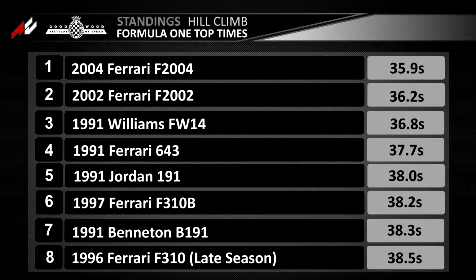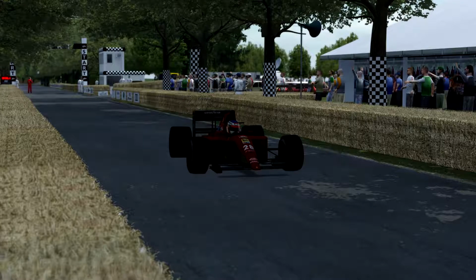Now I had a quick look at some figures from the 1991 season, and in the Monaco Grand Prix qualifying, it was half a second slower than the FW14, and at Silverstone for the British Grand Prix it was 1.5 seconds slower. So clearly the car was not as competitive as the Williams or indeed the McLaren, which would go on to win the Constructors' Championship that year.